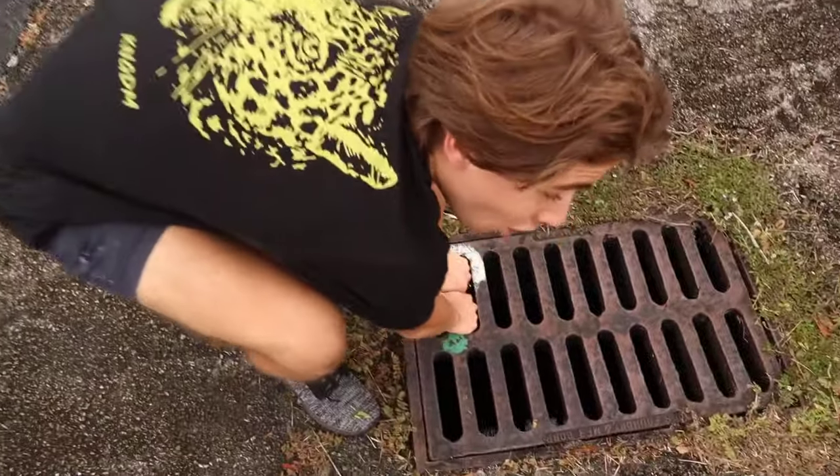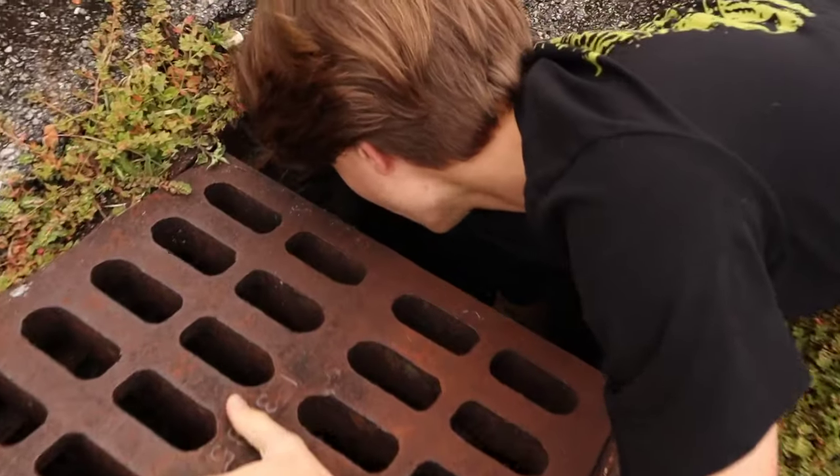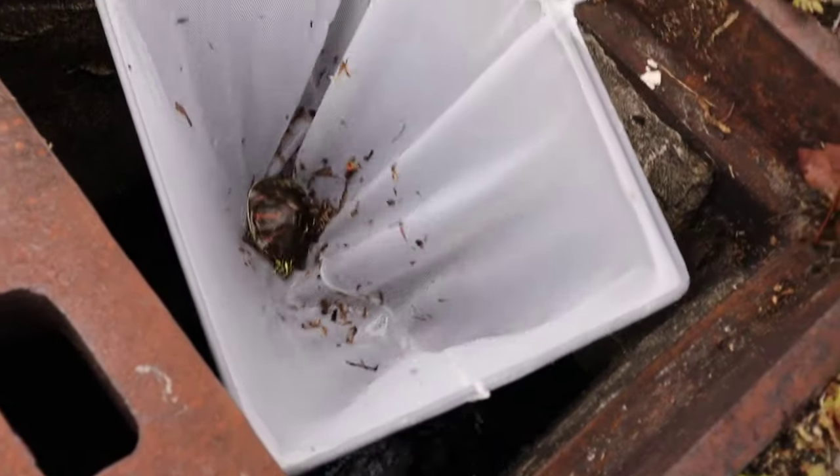Finding and rescuing turtles from the storm drain. One, two, three. Bro, do you see that right there? Oh, do you see the turtle? There's a little turtle. Let's get the net, bro. Let's do it. I'm waiting. I think there's a turtle in here. Okay. Oh! Dude, we got it. Look at that. We got it. We got a little red belly slider.